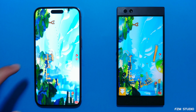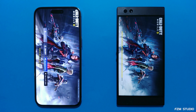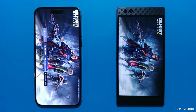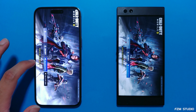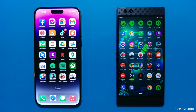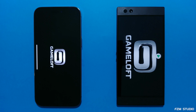Moving on, let's go into Call of Duty Mobile. Another intensive app for the CPU. Let's see how well both phones load. iPhone ahead, you can see by the loading bar, and we are in. So, as has been the theme, Razer phone just behind, but still impressive considering the time. It's been released 5 years now, still holding up with iPhone.